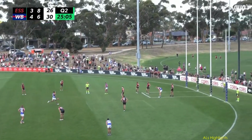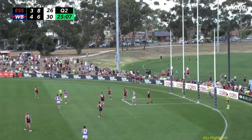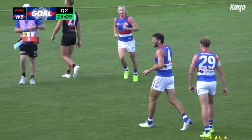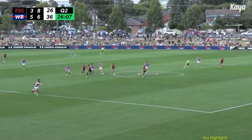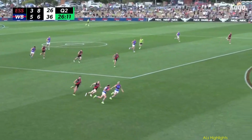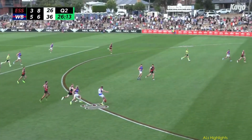And it was terrific ball movement from the Bulldogs. No mistake from Bontempelli. Goals have been hard to come by so far in this game, but he's a forward. It's not only great for the game, it's great for the Bulldogs, that he's able to hit the scoreboard and have an impact at ground level and in the air.